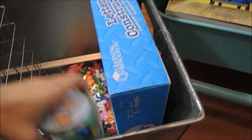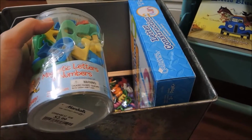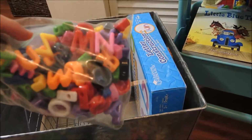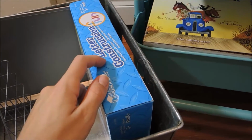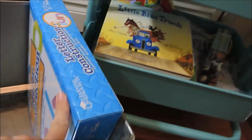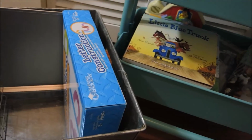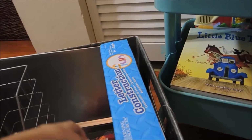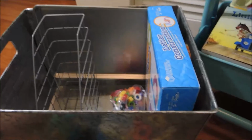And then I have some of these. I have a bunch of these in a case, but if I need to grab some quick, I just have a smaller package of them. And then I have these, which are the beaded letters. And then I have this I just got, and I recently used it, and I love it. It's the letter construction, and this is awesome. Pretty much the kids can build the letter out of the pieces that it brings. So that's really neat. We use these letter resources for letter activities.